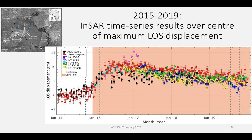And so what's really great is we're seeing similar patterns for all of these different data sets, which have different ascending and descending orbits. But of course, because of these different viewing angles, we also have some slight discrepancies in terms of line of sight displacement. So for example, RADARSAT-2 here perhaps is under predicting the line of sight displacement, whereas the Sentinel-1 ascending data set may be over predicting it.